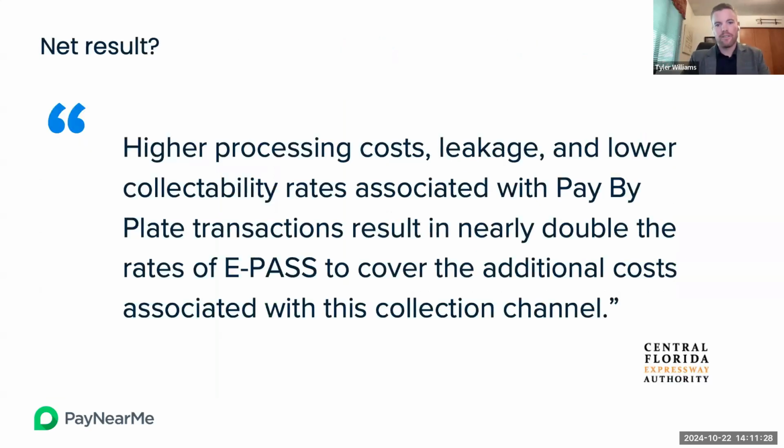A study done at Central Florida Expressway found that higher processing costs lead to leakage and lower collectability rates associated with pay-by-plate account transactions, which result in nearly double the rates of E-Pass to cover the additional costs associated with this channel. So this is not just affecting the industry, it's affecting all of your drivers. If it's more expensive to collect from this 10%, it's going to drive up the cost for everyone. So we need to start thinking about it in a different way.